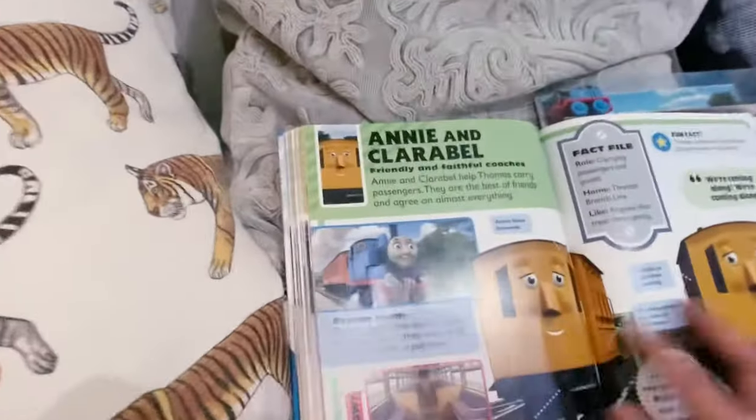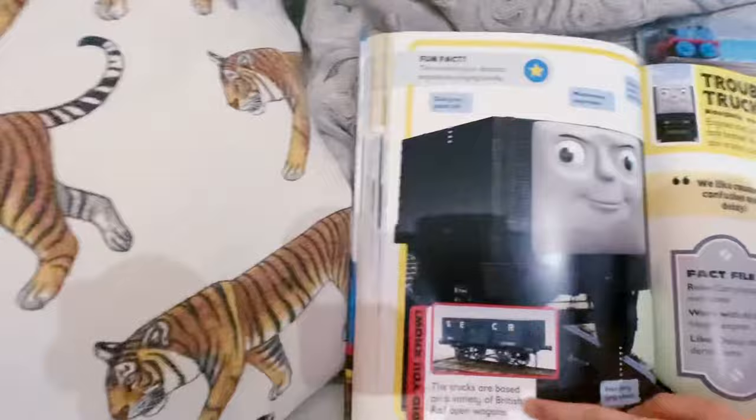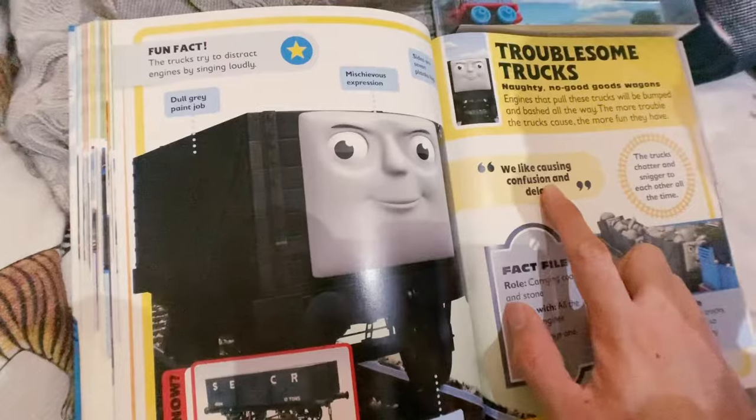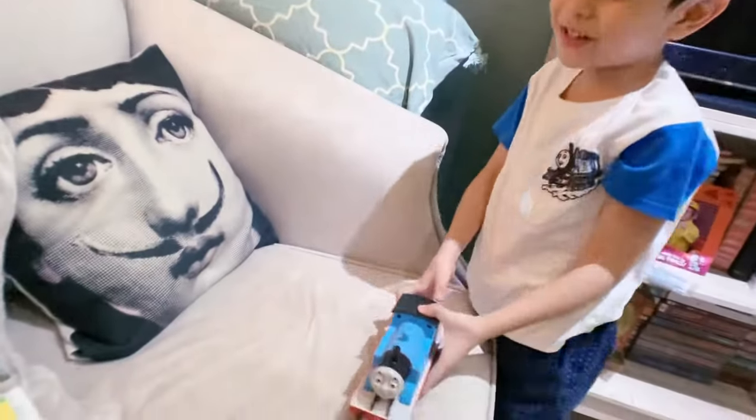Okay. Up there, Annie and Clara. Thomas. Fun fact: Thomas, Annie and Clarabel sing to one another as they work. They're a singing bunch. Henrietta, the coach of Toby. Troublesome trucks. Look, they're based on that car. Yeah. We like confusing, causing confusion and delay. This is how Thomas goes in Big Bigger Adventures.